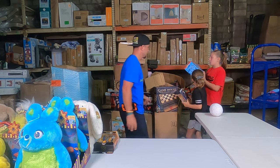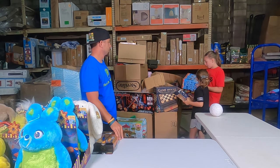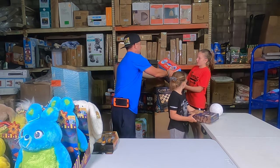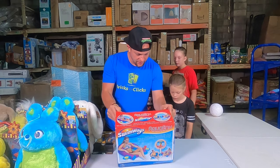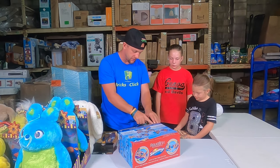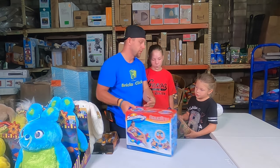Here we have another pool floaty. These ones are aqua linked, and you can put them all together. You can make like a big circle. Let's bring it up front. Let's check it out. And it is new. It has the original tape on it, and that's what we're looking for. See? Original tape. So this is brand new. So we'll push this over here.